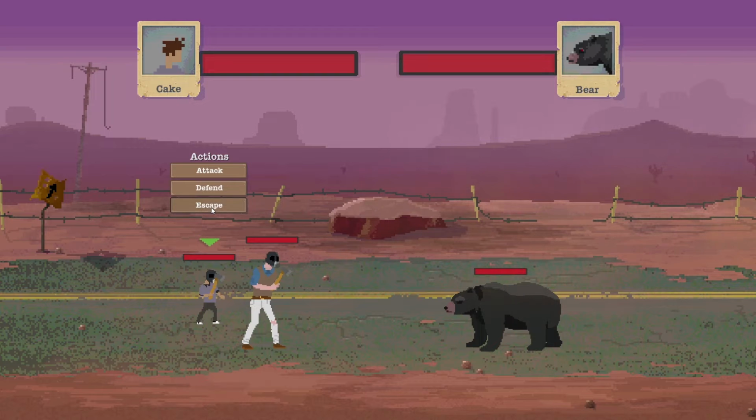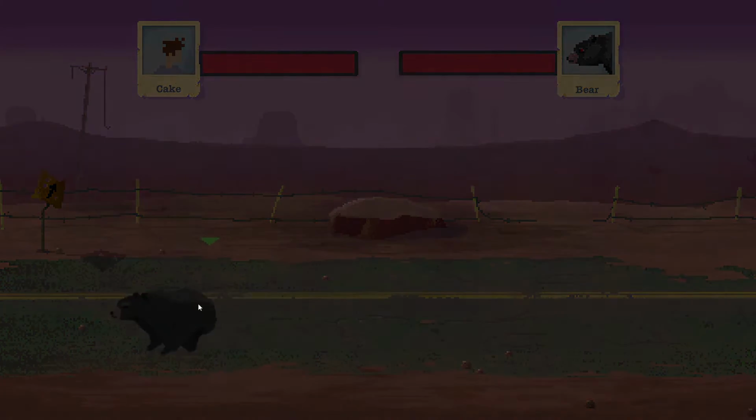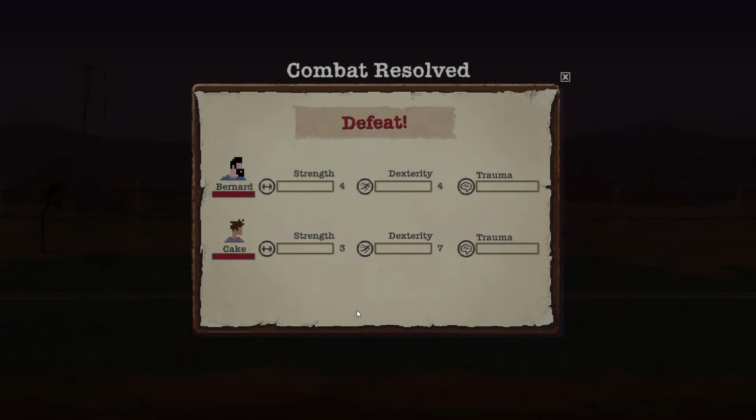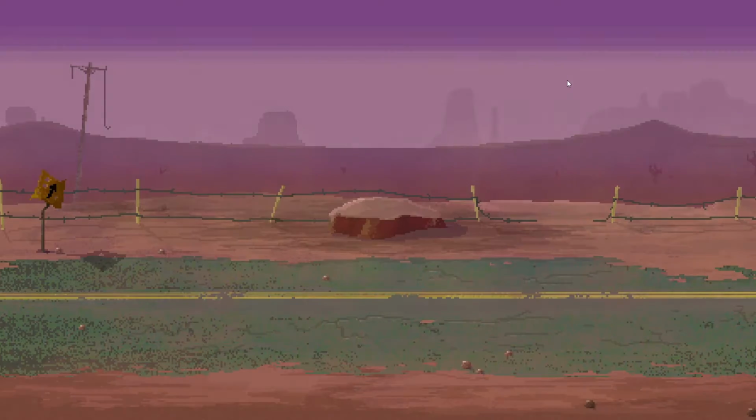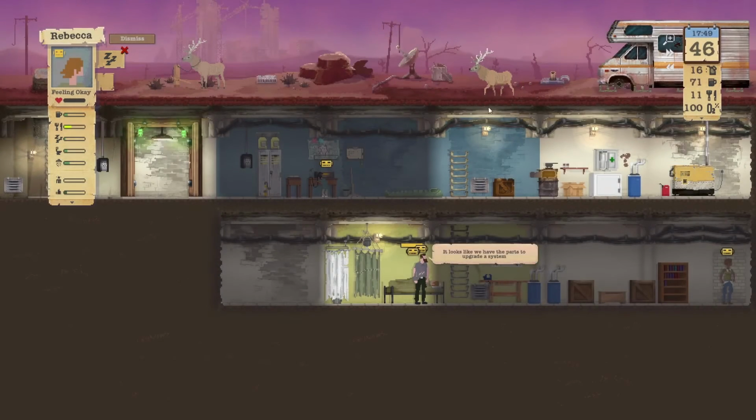Escape. I think escape is going to be our only course of action, because that is a bear. And it's not only a bear, it's a bear with red eyes. This is a post-apocalyptic bear, and the best thing to do is escape. Absolutely. We do not stand and fight a bear, because that would be a fool's errand. Whatever. Defeat. Yes, that's fine. You've still got your limbs attached, and you're still breathing. I count that as a victory. Thank you very much. Oh my goodness me, there was no way we're going to sit fight a bear.